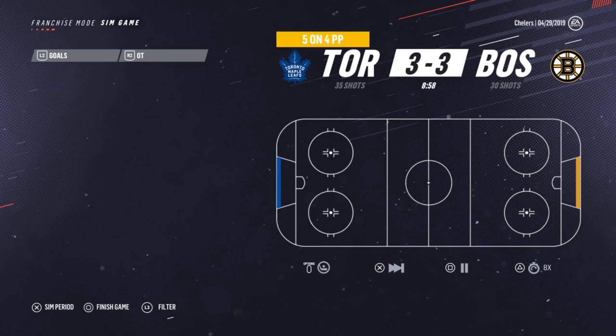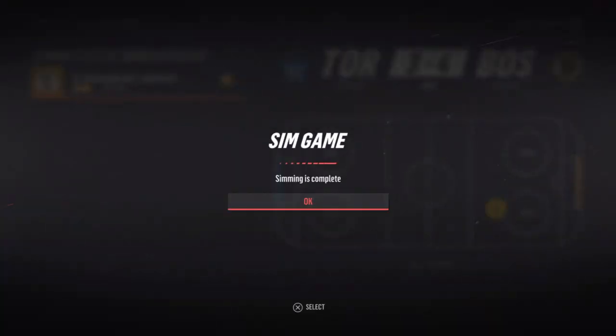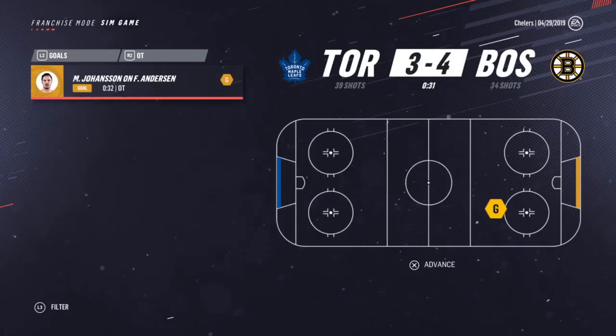10 minutes left. Penalty for Toronto. Can we kill this off? This would be huge. Yes, we do. The momentum is probably on our side now because we killed that off. 5 minutes left. And it looks like double overtime. No! Marcus Johansson with 32 seconds left breaks the hearts of the Toronto Maple Leafs faithful watching at the Scotiabank Arena, and the Boston Bruins sweep Toronto.